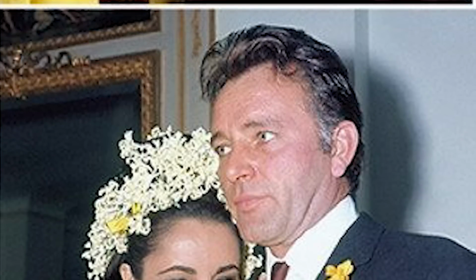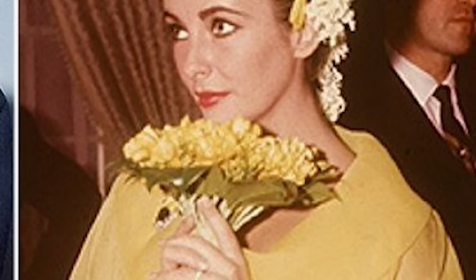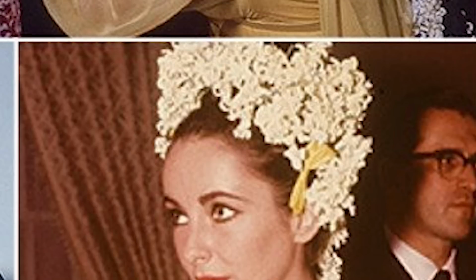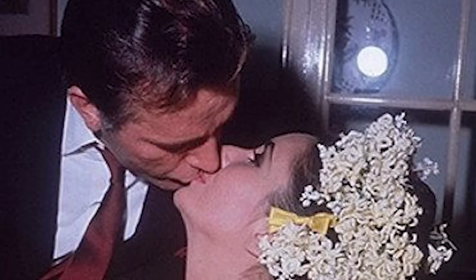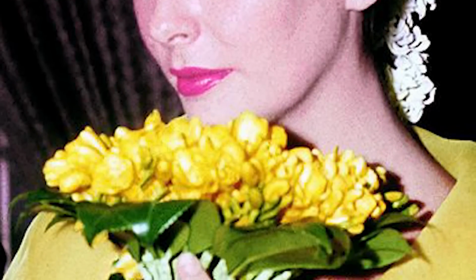Elizabeth Taylor was unrivaled in her beauty, and her makeup looks always stopped the show. For her wedding to actor Richard Burton in 1964, she added a floral headdress to complement her yellow gown and bouquet. The effect was stunning, and Elizabeth looked like a true queen on her special day. She was known for her love of dramatic jewelry and bold makeup, and she always took risks with her style. This willingness to experiment is what made Elizabeth such a style icon, and it's what we remember most about her today.